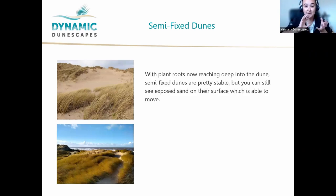So as you're getting a more diverse plant community, the dunes are becoming more stable. And you can also see, or you can imagine, that the root systems of the plants are stabilizing the sediment below the surface. So that soil or sand below the surface is held in place, making it an ideal place for other plants to begin growing.